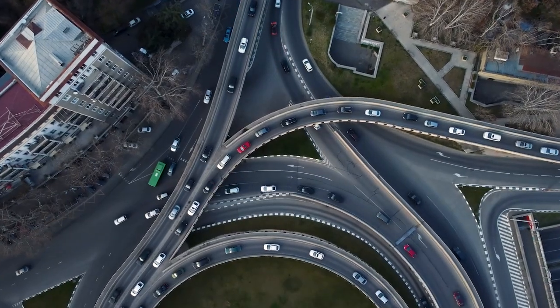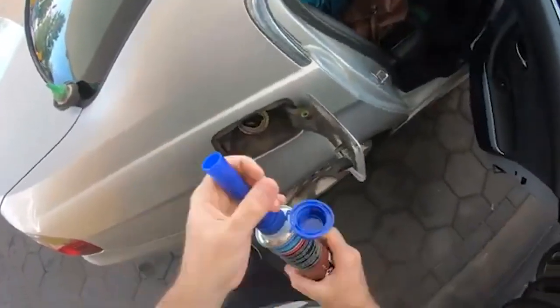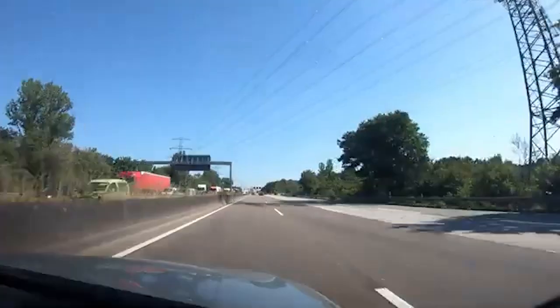After a few hundred miles, you should notice a significant improvement in your car's performance and fuel efficiency. The fuel injector cleaner gradually removes carbon buildup, allowing for better fuel spray, combustion, and throttle response.